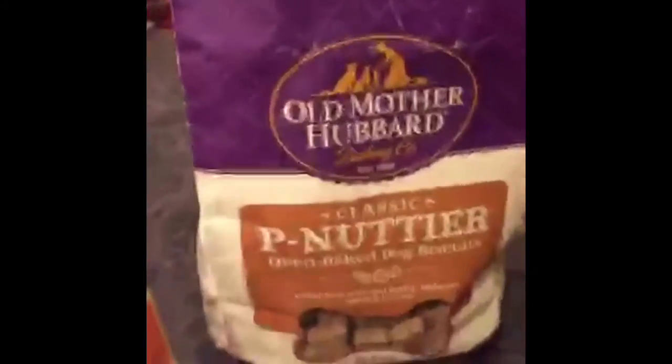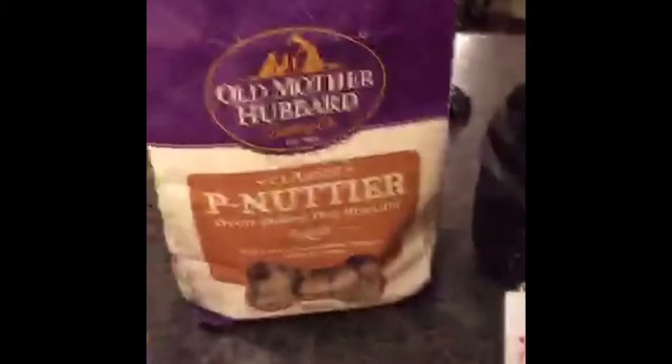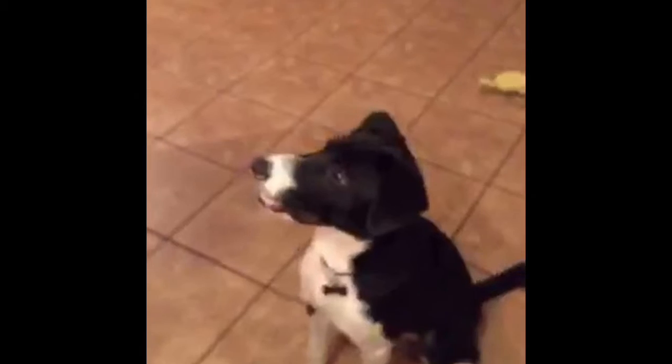And then besides the training rewards, we use these little peanut butter treats. We have our clicker, of course, right here, and I'll show you how that works. And then we have this little bag that just sort of attaches to your jeans or whatever. You just attach that right there, and then you can do your training. So we're going to do a little example. I'm going to have my husband hold the camera while we do a few little tricks with Piper.